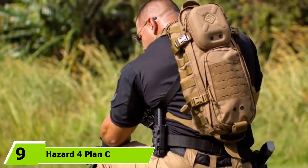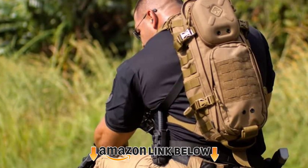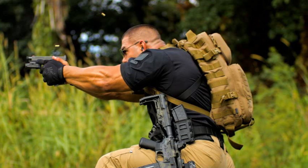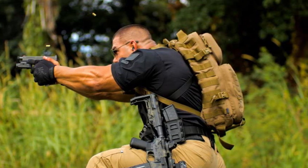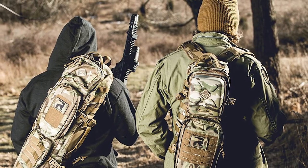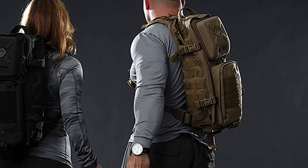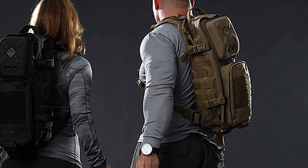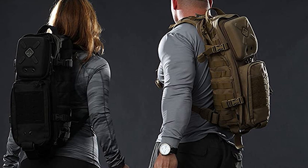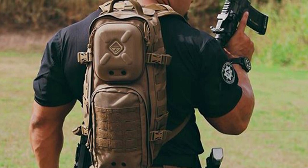Next at number 9, we have Hazard 4 Plan C. Hazard 4 makes innovative tactical bags and gear, and their Plan C is a great example of their design prowess. The Plan C is essentially a backpack version of their Plan B modular sling pack. Now with 2 straps for stable and secure carry while on the move, the Plan C features a taller and thinner footprint compared to most tactical bags, and that makes it uniquely suited for use as a bug-out bag. Its design allows for a load to be centered on your back without snagging on things as you pass them by in a hurry. It's hydration bladder compatible for the long haul, and it's covered in modular webbing so you can configure it as your mission requires. New for the Plan C compared to the previous model is a 3D thermoform semi-hard case at the top of the bag that's well suited to protect your sensitive electronics gear.